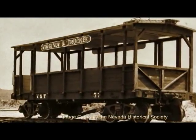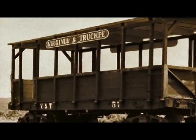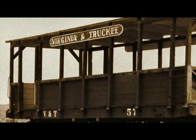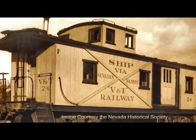Number 57 car served the Virginia and Truckee right to the end in 1950. Like the number 53, the 57 was originally built as a flat car. Today, the number 8 is hauling passengers on the old 57. By 1950, the V&T was already famous.